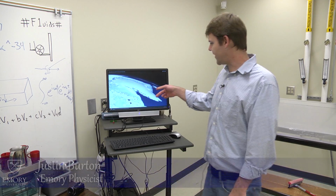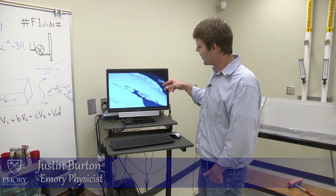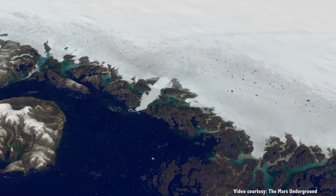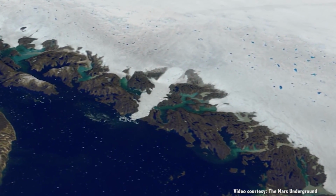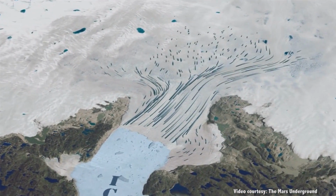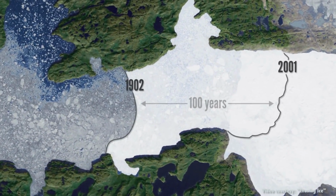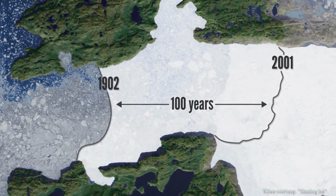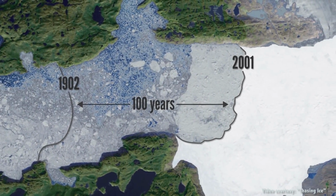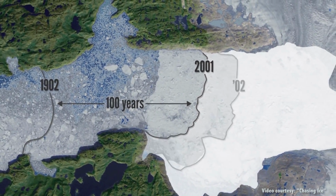Okay, so Ilulissat, which means icebergs in the native tongue, is on the western coast of Greenland. And it's this large channelized region where a lot of the ice from the ice sheet up here on Greenland is flowing down into this one channel. And this part where the ice meets the ocean has been retreating many, many miles over just the last decade, which is alarming, but it's even more alarming if you look at how much it's retreated in the years before that.